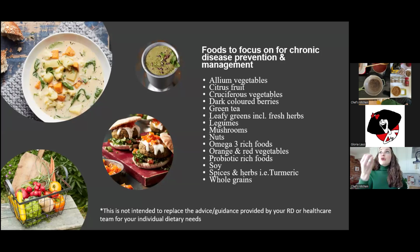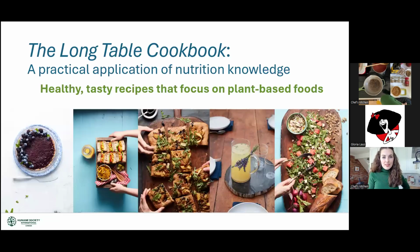And so if we delve even further into the research, and we're talking about plants as a general term, here are some of the foods to focus on for chronic disease prevention and management, but specifically cancer nutrition. These are the types of plants that have the most research behind them in terms of helping with chronic disease prevention and management. So allium vegetables would be things like onions and garlic, citrus fruit, cruciferous vegetables, so broccoli, arugula, kale, cauliflower, all those guys. And then, of course, you can see all the other ones listed there. So there's lots and lots of options. You're definitely not restricted. And you can see all the pictures there of some yummy recipes.